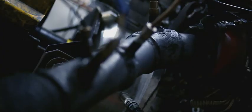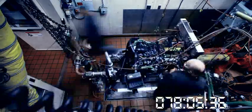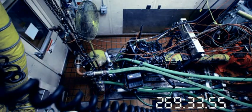There's no way that a customer could replicate the same things that we're doing. There's just no road in the world that they could drive on. There's no way they could get from the temperature extremes as fast as we're doing it. It's just not possible. The different tests cycle one after the other, hour after hour, day after day, for weeks.